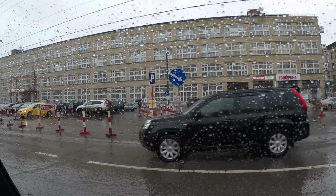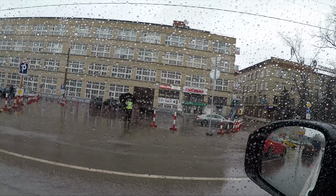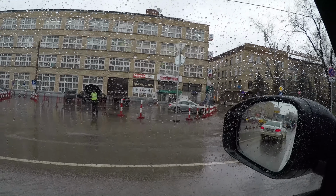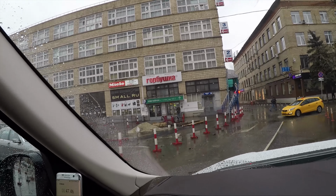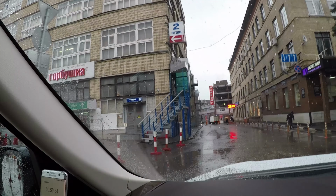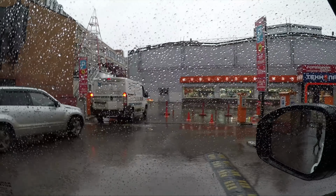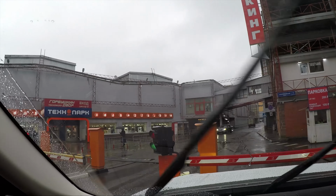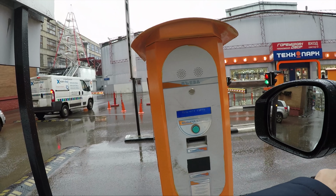Alright guys, there it is, the Garbushka Marketplace. This shopping center has been around practically forever, and although it's mostly just smaller stores, there are a couple of large chain stores, sort of similar to Fry's and Micro Center in the US. This place is just huge. It's a lot bigger than it seems from the outside, so I'm gonna park, and we're gonna go part hunting. I'm here so early, everything's still closed.